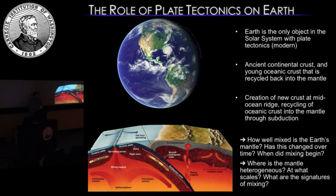So we can take those questions and answer them, or ask more questions on top of them. Well, where is the mantle actually heterogeneous? That might give us some clues as to how we can answer the previous ones. And then with the scale, is it mixed in at the scale of subduction zones, or at the grain level, or at thousands of kilometers? We can go in and look at these signatures and figure out what it's telling us about this heterogeneity taking place inside the Earth.